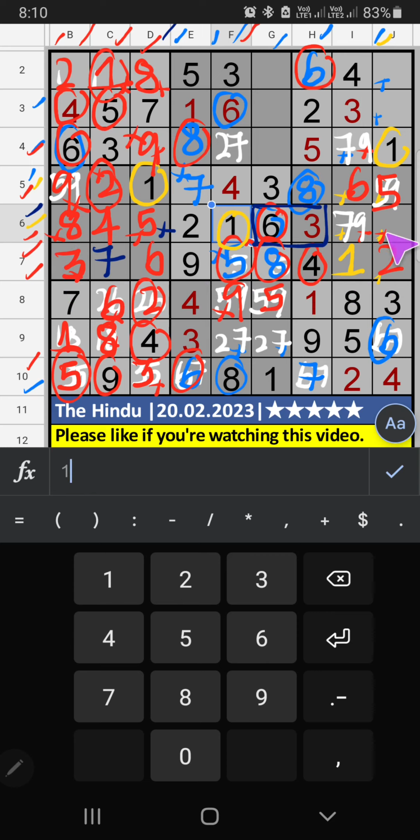Then 6th row, 2 numbers are remaining, 7 and 9. It will come in one of the cells. We will confirm later. Then 3rd row, 2 numbers are remaining, 8 and 9. Column G, we have 8. So 8 can't come in the cell. 8 is confirmed here. The 9 is here. Then column J, 2 numbers are remaining, 7 and 9. It will come in one of the cells. We will confirm later.